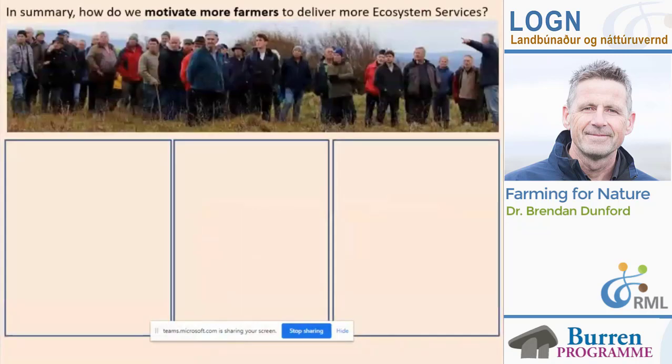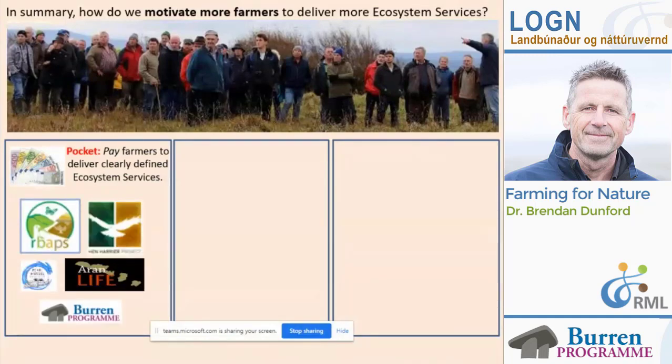So just to wind down, in my experience, my big job in this picture here is trying to motivate farmers to deliver more ecosystem services. This is our main purpose, our main focus. And after 20 years, I think to do this, we need to do three things. We need to pay farmers, obviously, to deliver these services. So we need to tell farmers what we want them to deliver and pay them when they deliver it. We've got some really good examples of that now from Ireland and from Europe that we'd be happy to share with you. The second thing is, how do you do this?